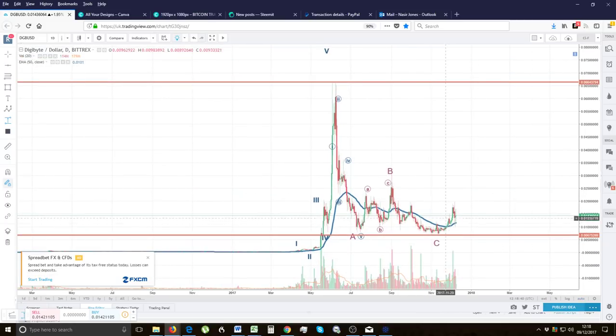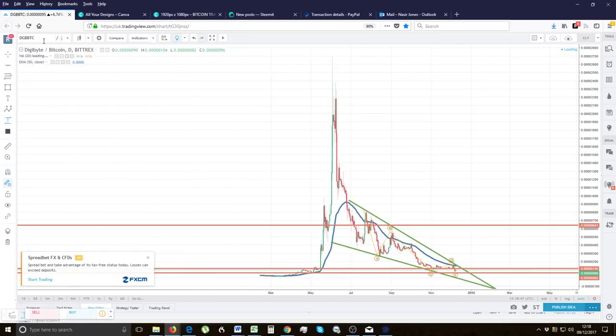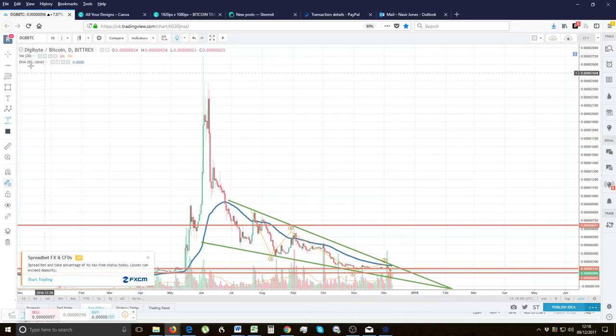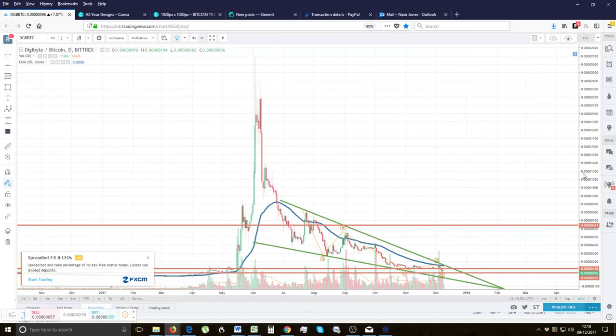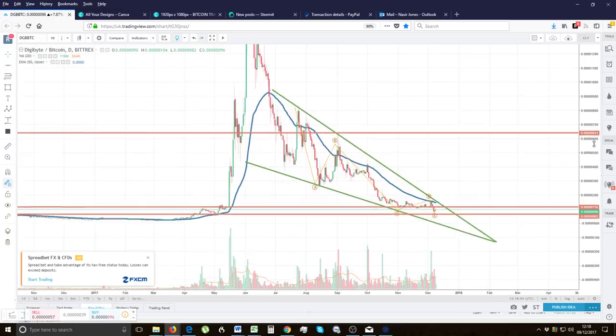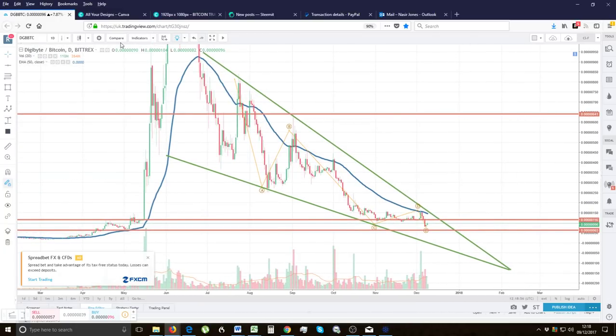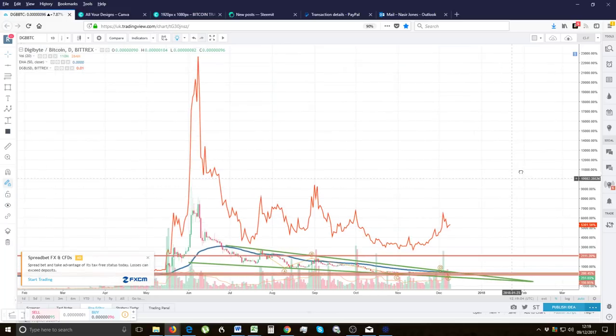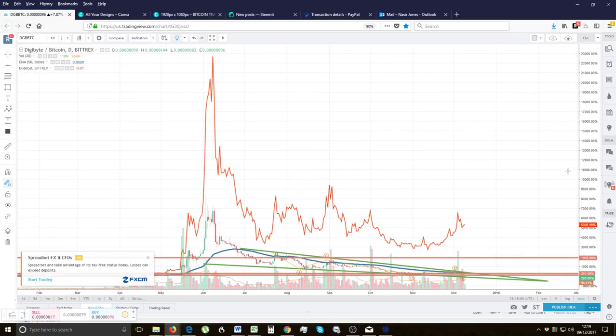So do you see how the DGB BTC is getting led by the dollar price? Yeah, so what you can do is, guys should be paying me millions for this. Millions for this information. What you do, you go to here, compare, type in DGB USD. So what it does, it plots the line chart of the dollar. So can you guys see that? This is the dollar contract.